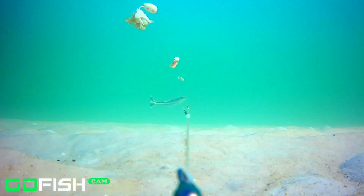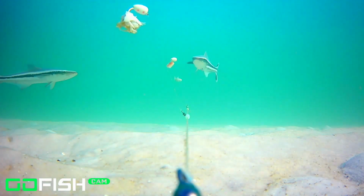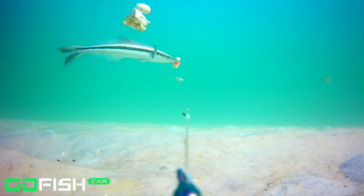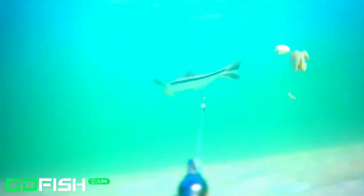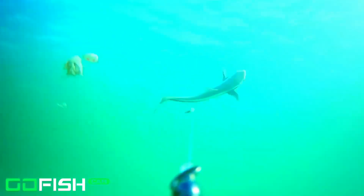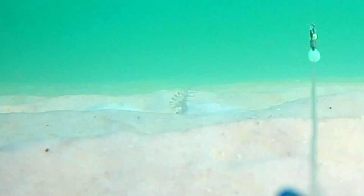Two cobia. Very, very, very cool. They will actually eat and get caught here. It's a cobia going for the fish gum, and he is hooked. Cobia and remora look a ton alike, but the cobia has no suckers on its forehead.